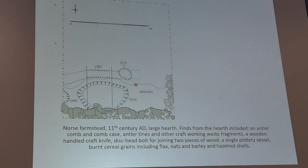So what do we get at Lethen? Well, the earliest picture we've got is basically Norse period. So not the initial incursions of the Vikings, but basically when these folk had come and settled and were farming. So we've got this big hearth here and a post hole. And you can see that we've got quite a lot of nice finds in this. We've got an antler comb case. We've got antler tines, so we're doing basic craft working. We've got a nice knife, we've got bolts for joining bits of wood, we've got some pottery, and we've got lots of cereal grain as well, so very productive.